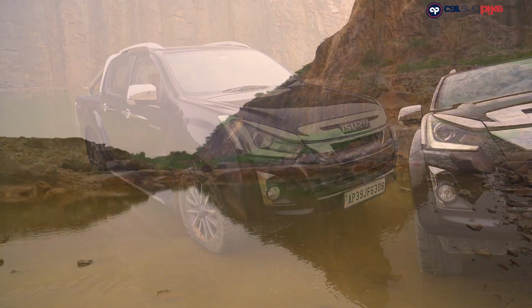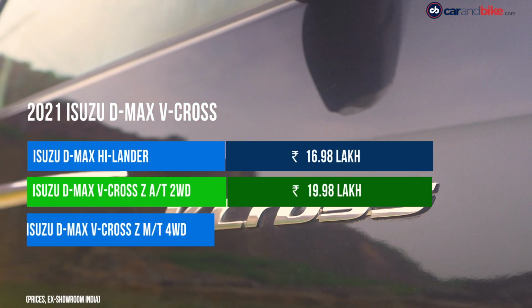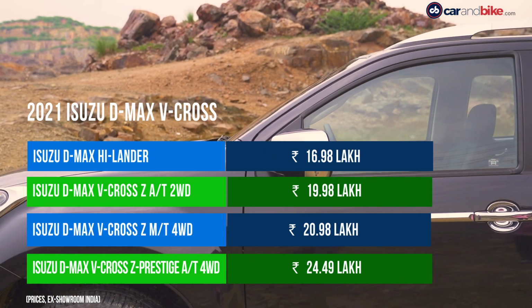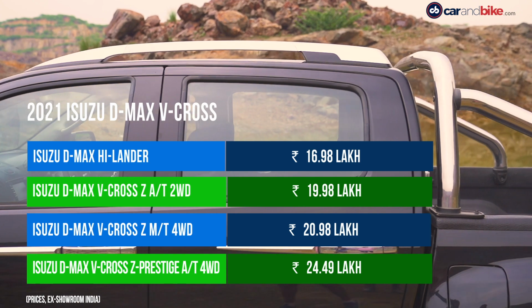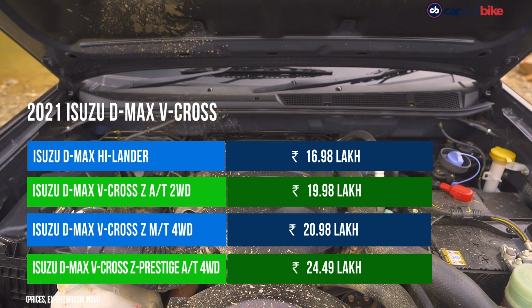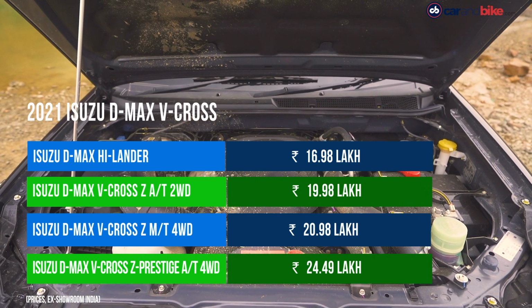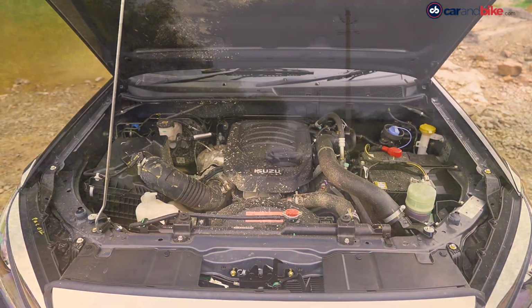Well, the Isuzu D-Max V-Cross is not for everyone. But still, I now don't wonder why it had such a cult following. And hundreds of queries for the BS6 version on its fan pages across social media platforms will tell you the same. I have to say that this 1.9-litre BS6 version has upped its credentials both off-road and on the highway compared to the previous 2.5 unit.